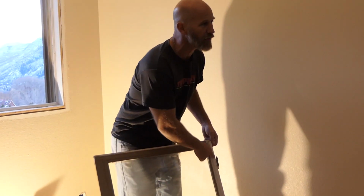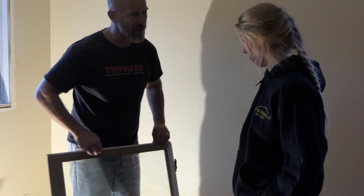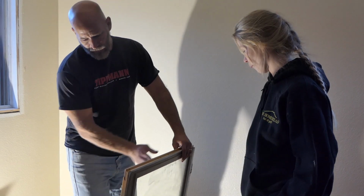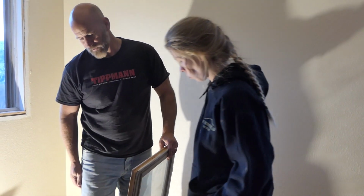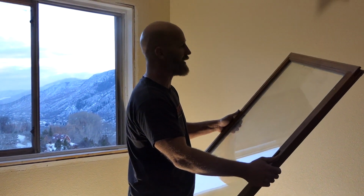It enables us to touch up this paint. We can sand this down here so that it slides right, and then touch up the paint on the outside, and then we stain these on the inside like they're supposed to be. But these, all we have to do is just a light sand on them and then stain them.